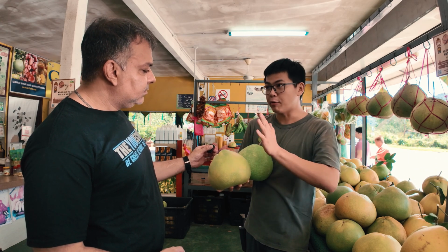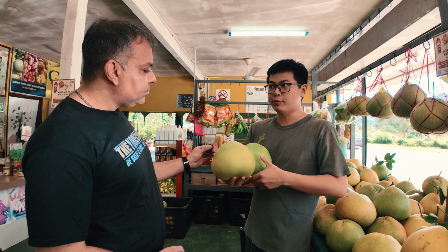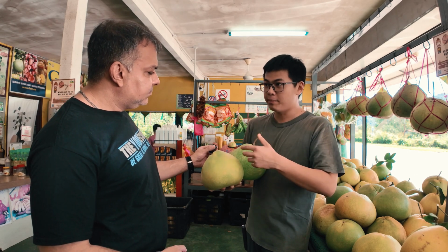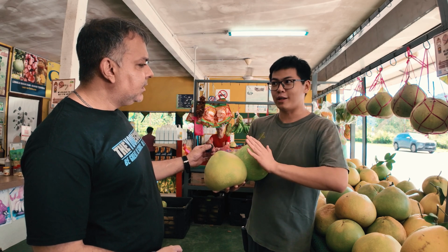But if you buy the dark green, they won't turn yellow. They will just turn soft. That's why when you choose pomelo, first thing, get something heavy. If, let's say, I want to eat after 1 week, something can be kept, you get something hard. If you want to eat by this day, get something soft. You don't wait for the color to become yellow. They won't turn yellow. They will just turn soft.